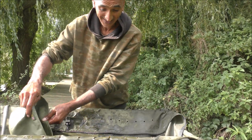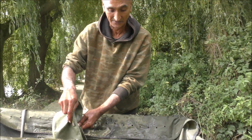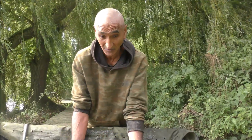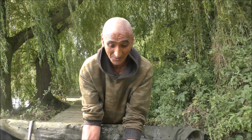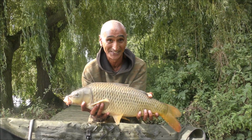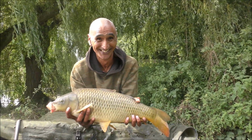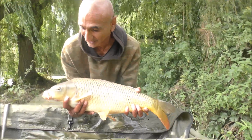He couldn't really. We just had that conversation about rigs. So I changed over and literally 5-10 minutes later I've been graced with this little beauty. Stunning. Hopefully it will behave. It's been a little bit lively since we've had it. But yeah, extremely happy. Stunning little common, mate. It is. Proper good condition, really clean.